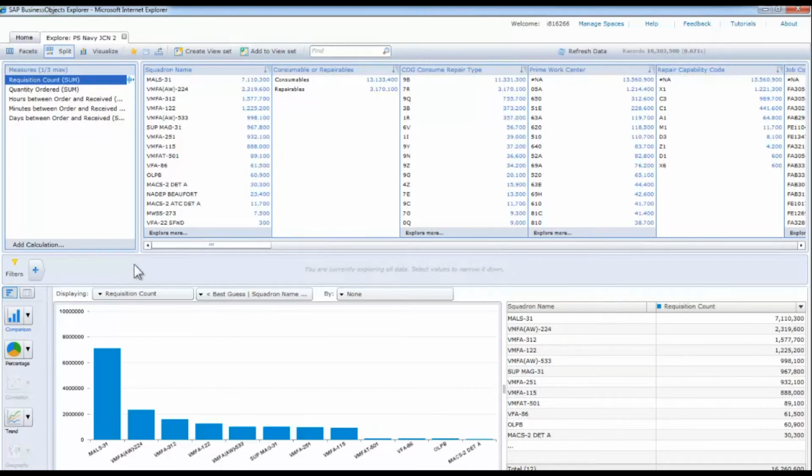But sometimes someone's going to ask you a question that might not apply to that information in front of you. They might ask you, well, out of all the squadrons that you're working with, who has the highest number of requisitions that are open? Or better yet, how many have parts that are being ordered that haven't been fulfilled for them? Here is your sandbox to get those values.